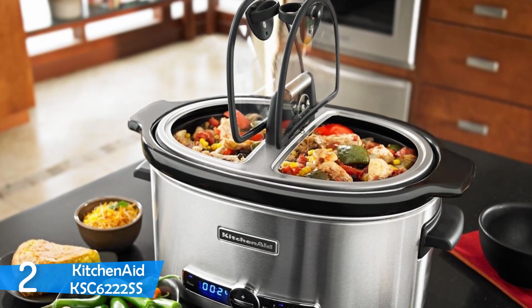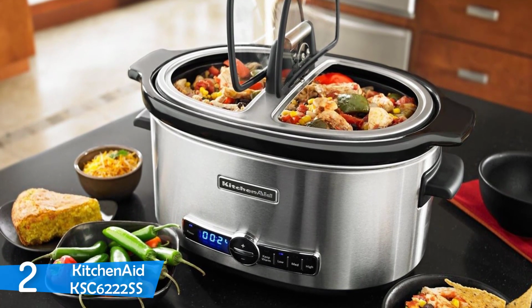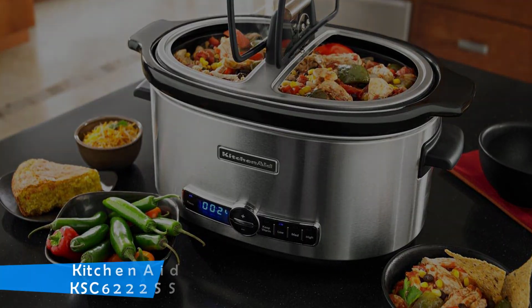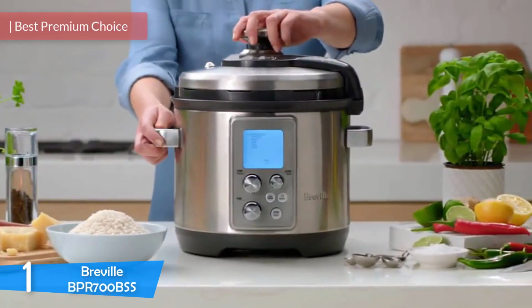Hence, the KitchenAid KSC6222SS is a top-notch option for everyone who's ready to invest in a reliable and programmable slow cooker that can do wonders with your food. At number 1, it's the Breville PR700VSS.